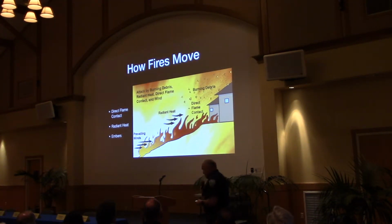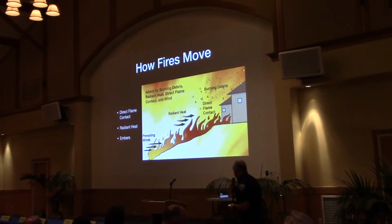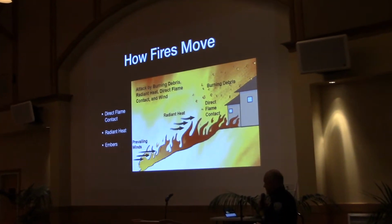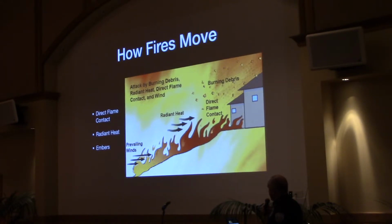One of the big concerns is how do we prevent structures from burning? And I gained a lot of experience in recent fire events, particularly over the last 5 years, of protecting large communities in Sonoma County during the Wine Country Siege and also during the Mendocino complex. And what you have is prevailing winds that pushes a fire.